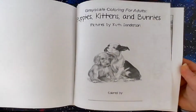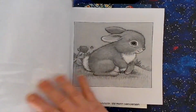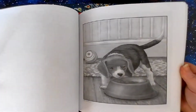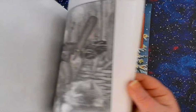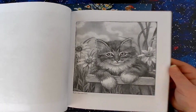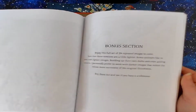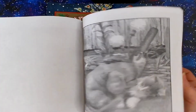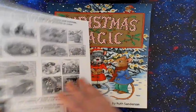So this one here is Puppies and Kittens and Bunnies. It's not truly a Christmas one. There is a few Christmas ones in here, but it's just so cute. Like, look at it. I just love them. They're just so adorable. Like, look at that. Isn't that cute? I won't flip through all of them, but I will flip through this one, through a couple of them. So this has repeat pictures in it, so you can do them two different ways, which is lovely. And they're just so cute. So I just love it.